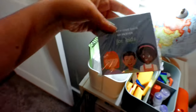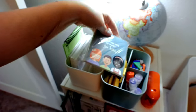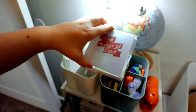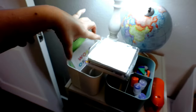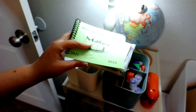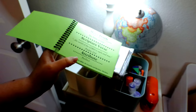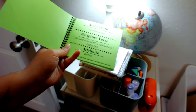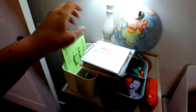And then in this one, we have a lot of our Bible time things. So this one is 31 prayers for kids. The armor of God. These are actually gospel conversation cards. The attributes of God and the word of God. And I also like this one. This was from BSF the year before, so a couple years ago. And this just says more things about the Bible. So I held on to that.